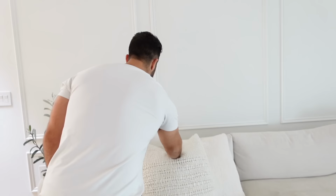Boom! One thing that we forgot to do that anyone who's in the real estate industry or the staging industry knows, maybe you gotta chop your pillows. You gotta chop the pillows, right? I liked it the way it was before. Chop, chop.